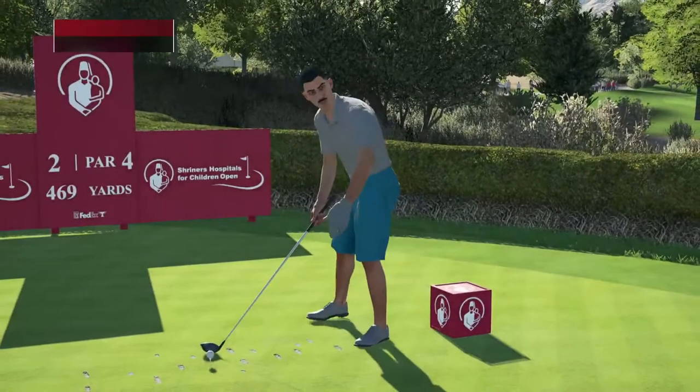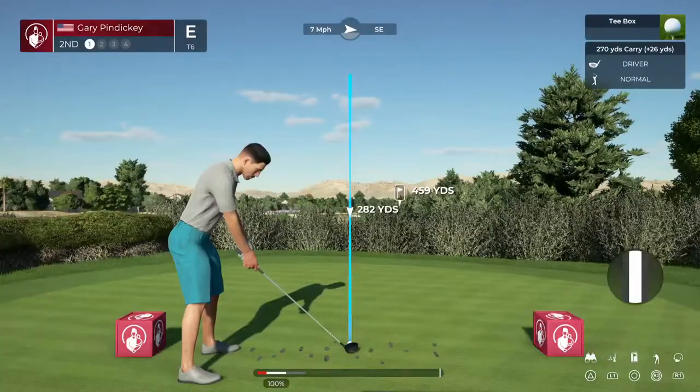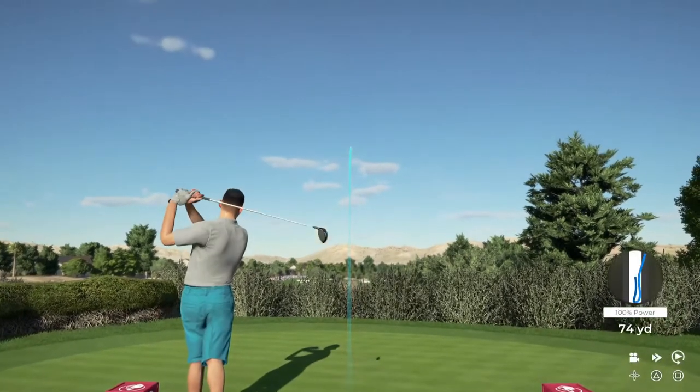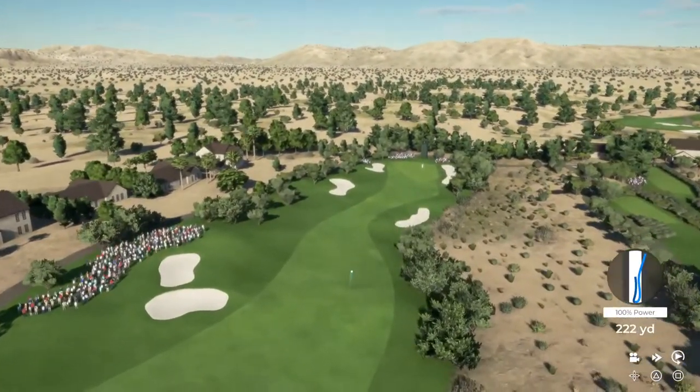The second at TPC Summerlin is a par 4, measuring 469 yards from the back tee. It plays slightly downhill, so a strong drive here will set up even just a short iron approach. However, there's a huge waste area to the right, so accuracy off the tee is required. The smart option here is to lay back with the 3-metal and give yourself a full shot in, and also take one club less into this green as it will release down the slope.